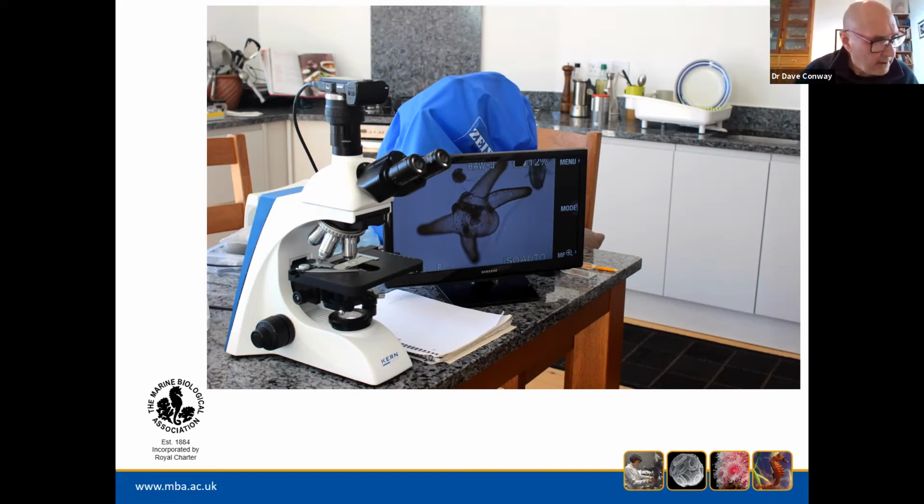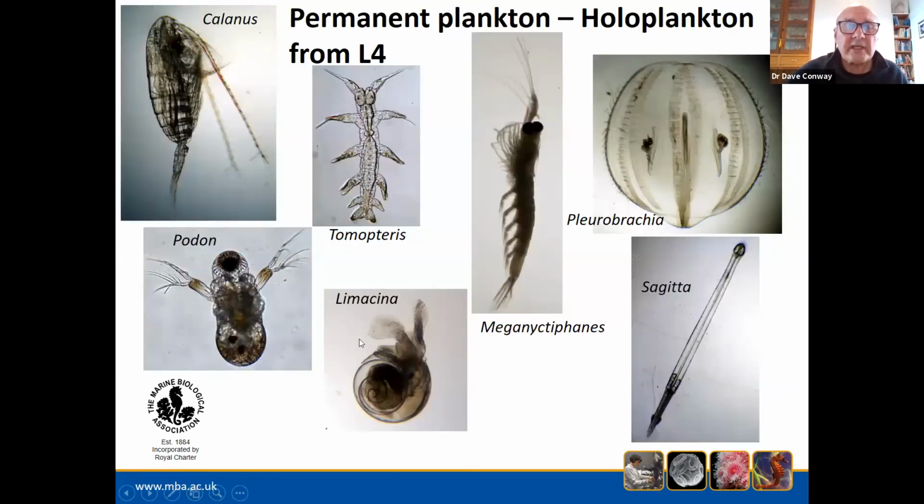So I sometimes also culture organisms at home, like Marie Leboeuf used to do, just to be sure the thing I've got is what I think it is, from the eggs. And I've got a few things culturing down my basement just now, waiting for some eggs of copepods to hatch. And I'll just show you some of the plankton we get.